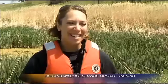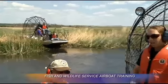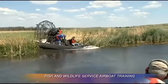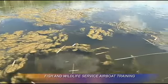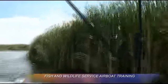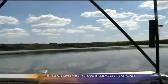Well, we're talking it's either an airplane or a car engine, and we do have mufflers on these, but it's still pretty loud. The Fish and Wildlife Service always try to practice safety. But if they ever needed to open the engine up, they said these airboats could reach 50 miles per hour. All of this works to make their job smooth sailing. From the Upper Souris, Bonnie Campo, KX News.